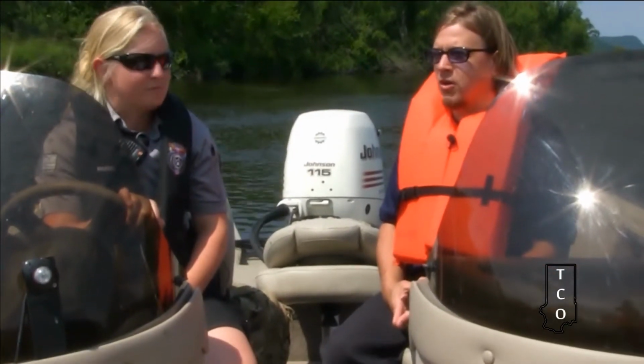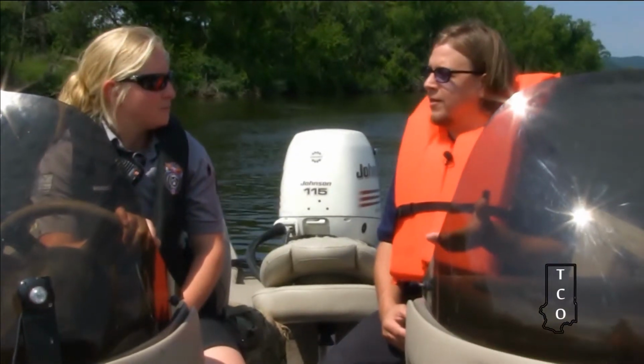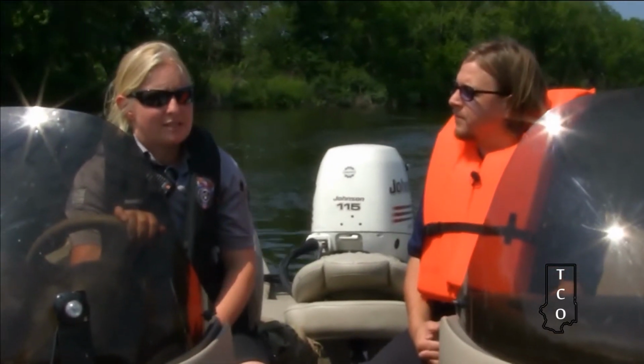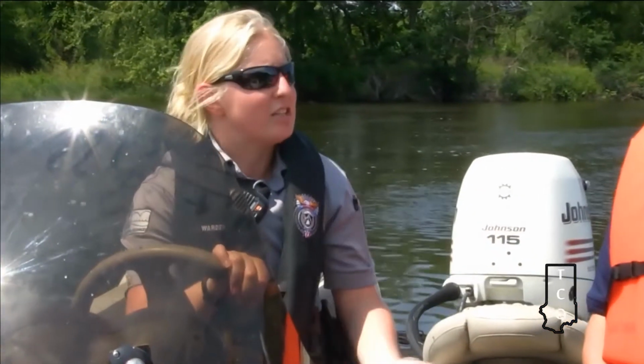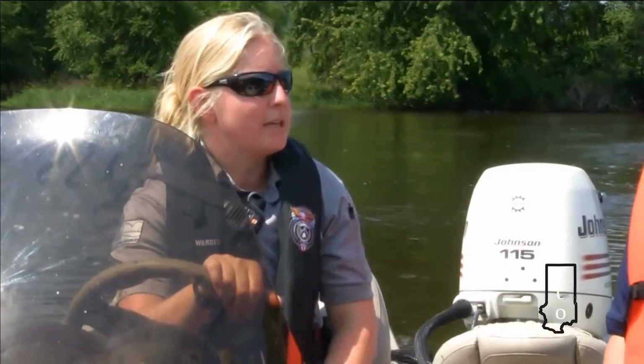Gotcha. And let's talk for a minute about trout fishing. It's a popular activity here in Trempealeau County. Can you tell me about the trout stamp and who needs it and why you need it? Yeah, so like a fishing license, the trout stamp is something special for trout anglers that they have to have in addition to their fishing license if they're pursuing trout, whether or not they're catching and releasing or catching and keeping.